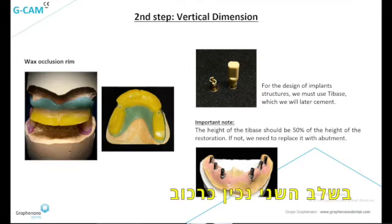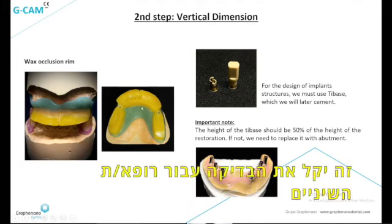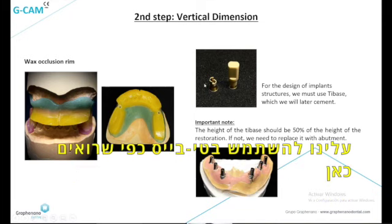In the second step, we are going to make our wax occlusion ring. As you can see here, we recommend it be screwed onto 2 implants. This will facilitate the test for the dentist and will also be helpful for us to make the wax denture test. Remember that to design our implant prosthesis, if we have more than 2 implants, we should use a T-base, as you can see here.